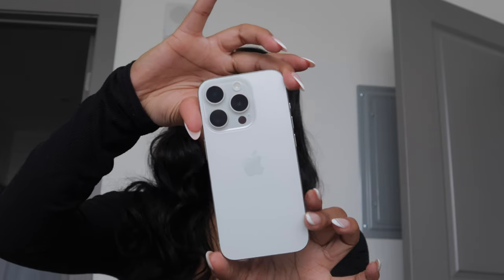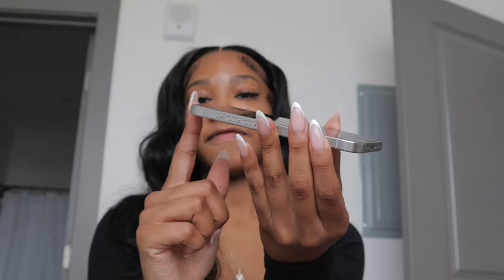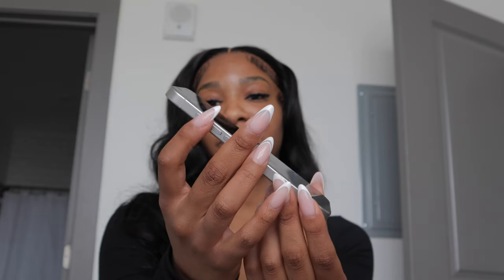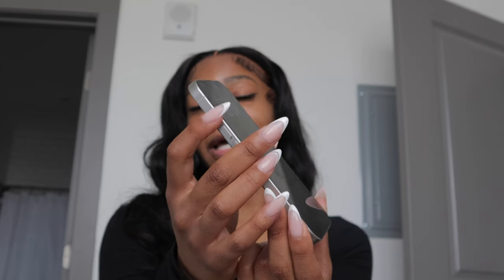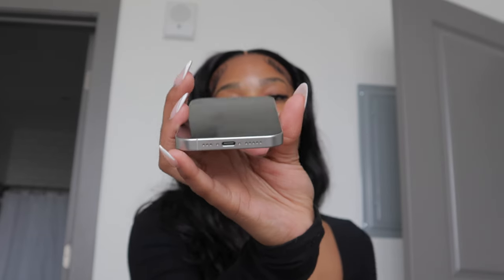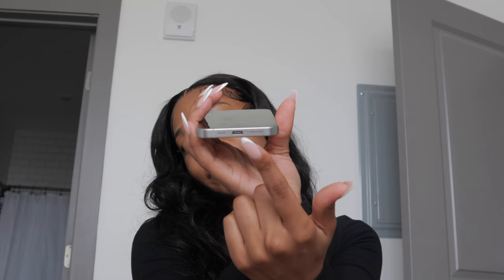What's up, focus? Okay. Titanium, all on the side. Very beautiful phone. You can set up the action button right here. I gotta decide what I want it to be or whatever. And the new USB-C charging port at the bottom.